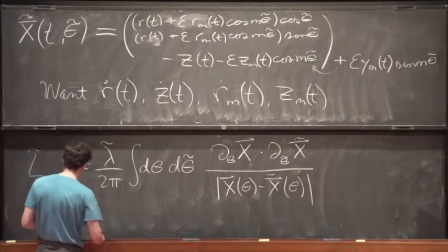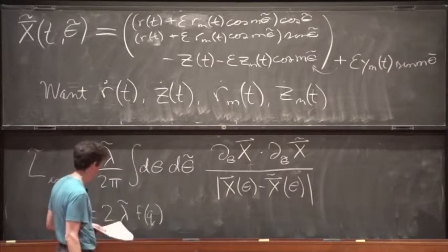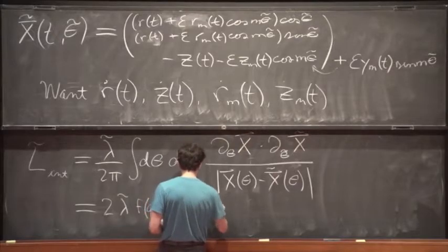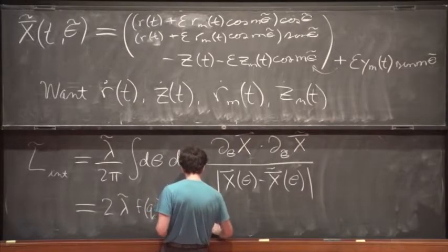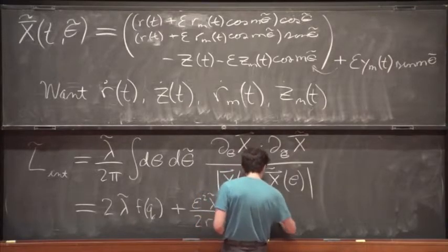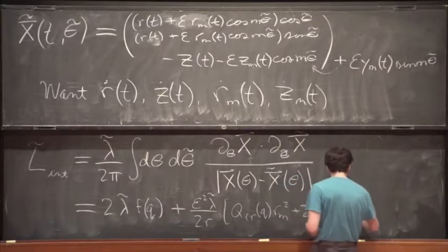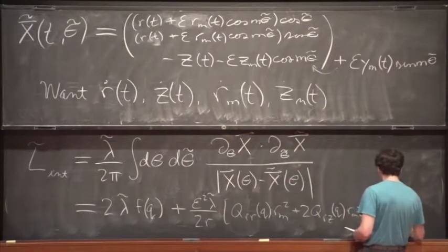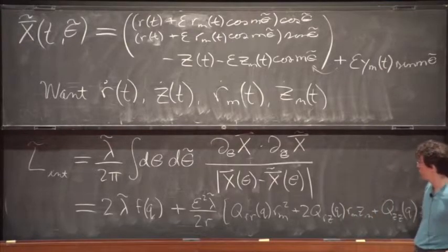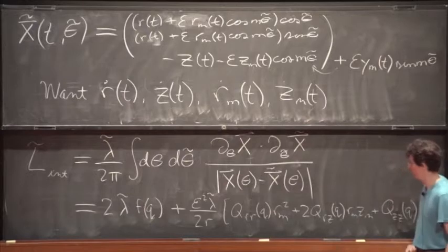And this winds up being a bit complicated. Let me parameterize the answer, and then I'll tell you what I can about the functions that appear in this parameterization. Okay, so first of all, as usual, I'm only interested in the action up to order epsilon squared. So there are higher orders than epsilon that I'm dropping.